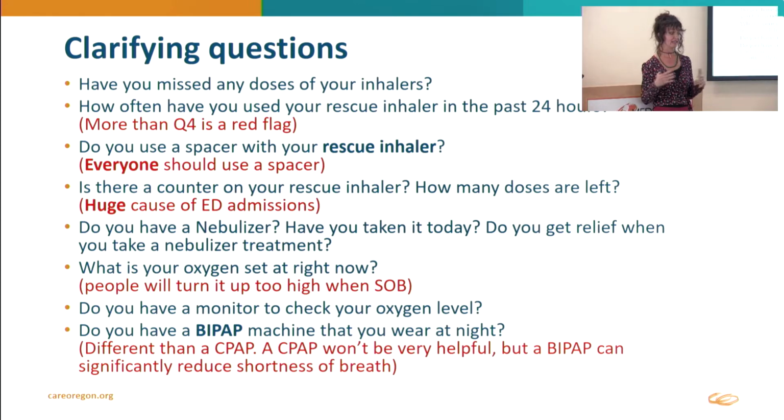What happens then is that they use so much of it that they run out before their prescription is due to be refilled, which is a huge problem. Some people are using 4 or 5 full inhalers in a month, and that's really excessive, and we can almost be sure that they're probably not getting the medication if they're using it that quickly.